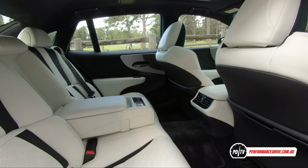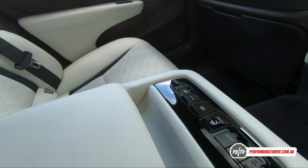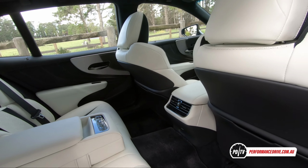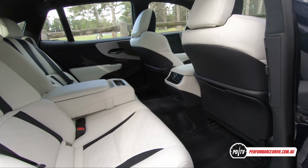Obviously, rear seat accommodation is very important in a car like this, so it's no surprise the legroom is boundless. You're also treated with deep, luscious carpet, supple leather, as well as a separate climate control panel and electric rear blind. There's even seat heating for added comfort.